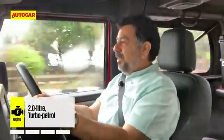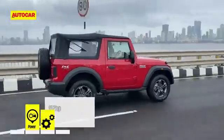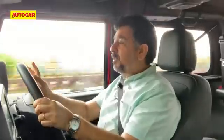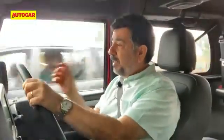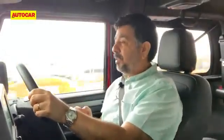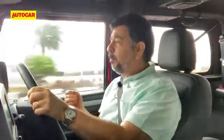You always feel that it's got enough surge. You tap it and it shoots forward. And quite frankly, this 2-litre petrol, super impressive. I think this is going to be the surprise, because a lot of people who want the convenience of an automatic, who want that little bit of refinement, are going to want this variant.